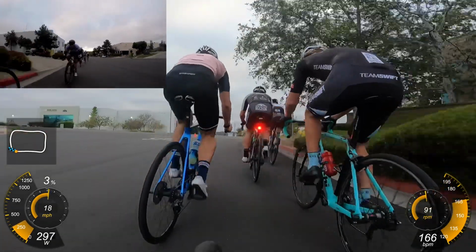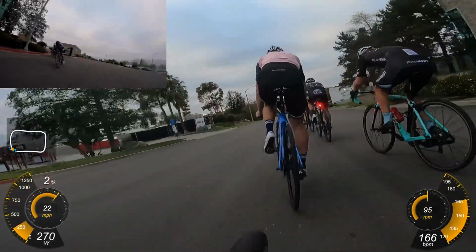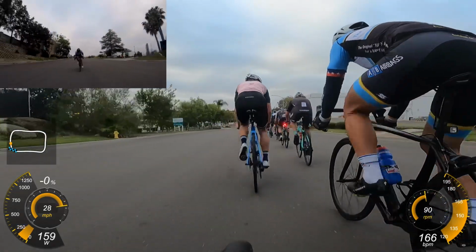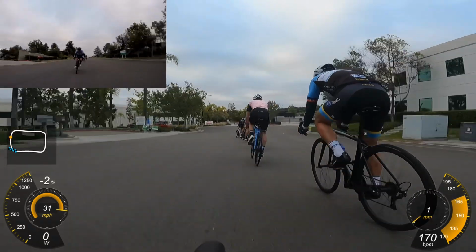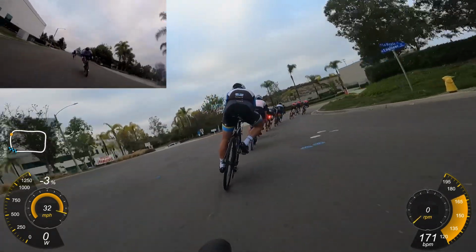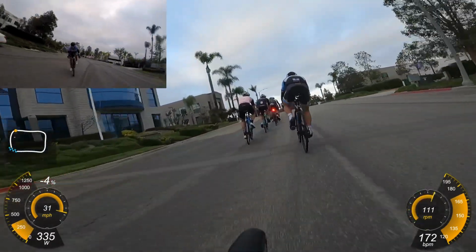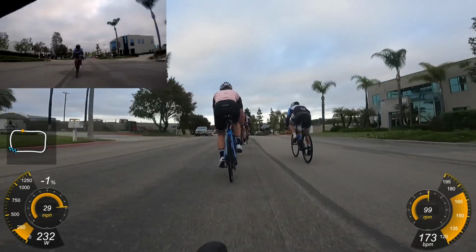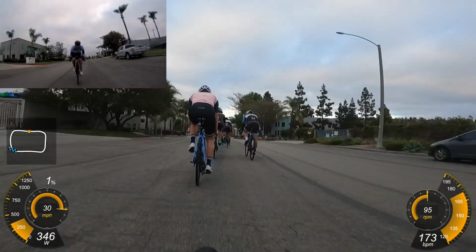I think we're now at 2 to go. Everybody's sticking together here, not pedaling too hard. Got that corner pretty good, still a bike length back, so need to work on just staying on wheels through corners so I'm not just burning watts trying to get back up to the pack.